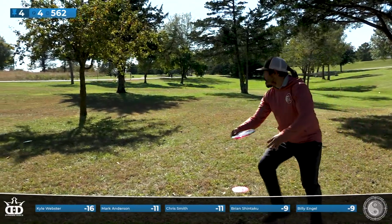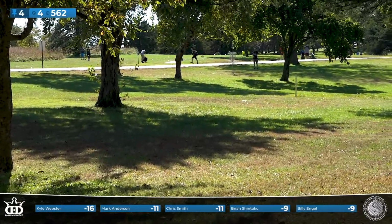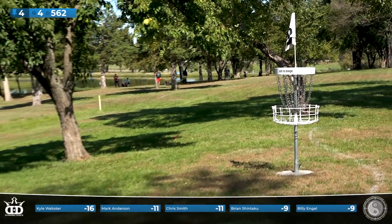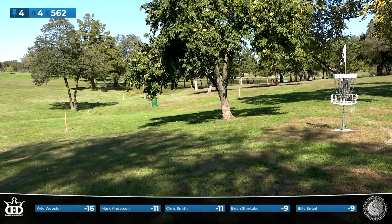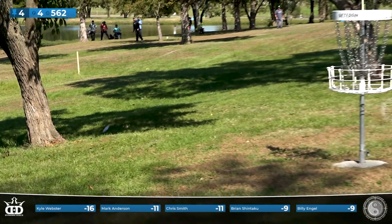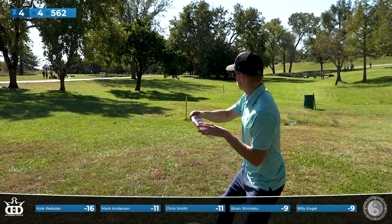Mark, none too pleased with his effort there. Shintaku also burning up all the worms. A little low. These guys are concerned with the overpopulation of worms in the area. True. Trying to burn them all up. Trying to get them out of here. Nice looking shot there for Smitty to get himself inside the circle, and this is a fantastic drive for Webster. Left it a little shorter than I bet he wanted, but not too bad.